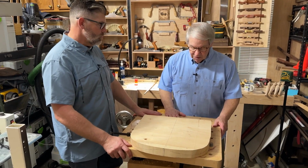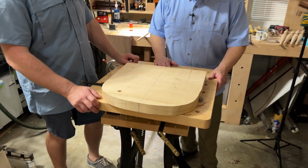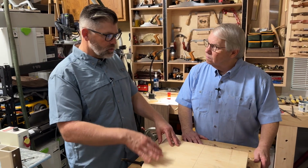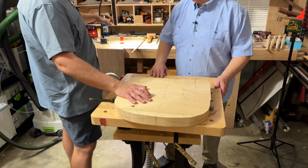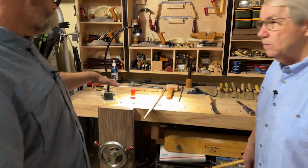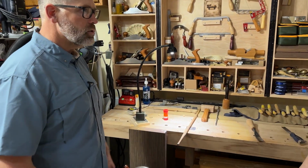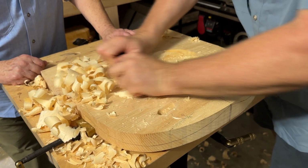Yeah. This is a nice way to do it. And this turns? Yeah, it turns, and the nice thing about this, you can get all the way around. So even if I had this workbench, which is nice, I'd still be clamping it on the corner of the bench, which I'd want to be working at. This allows me to just walk around and move nicely.